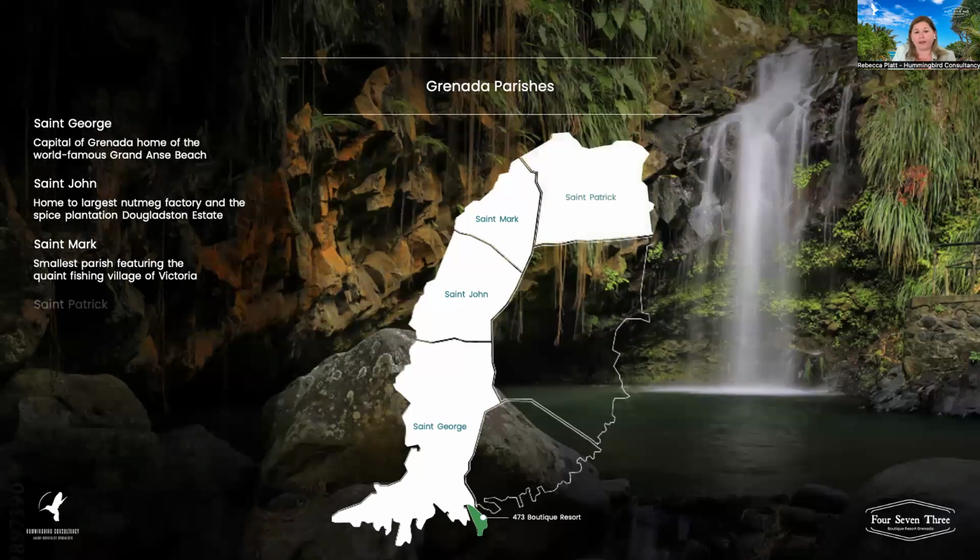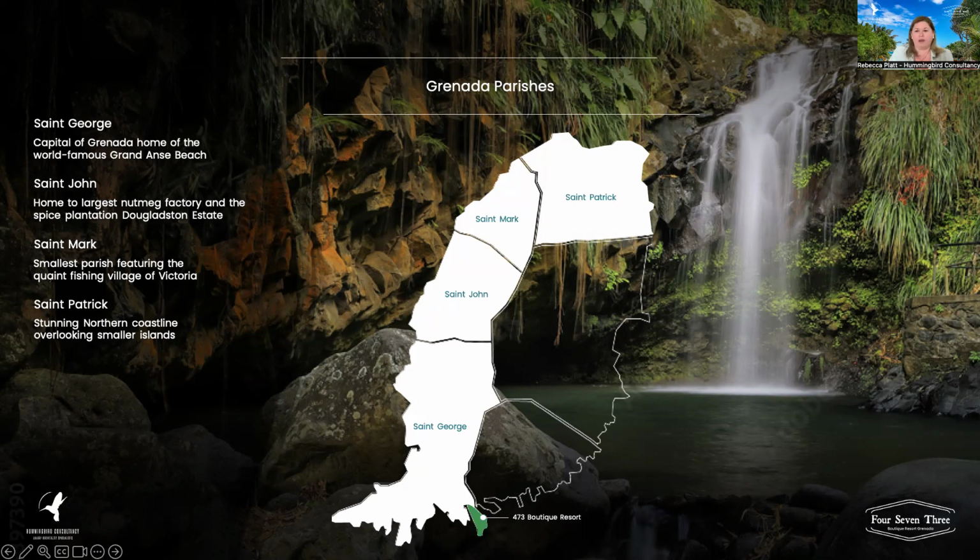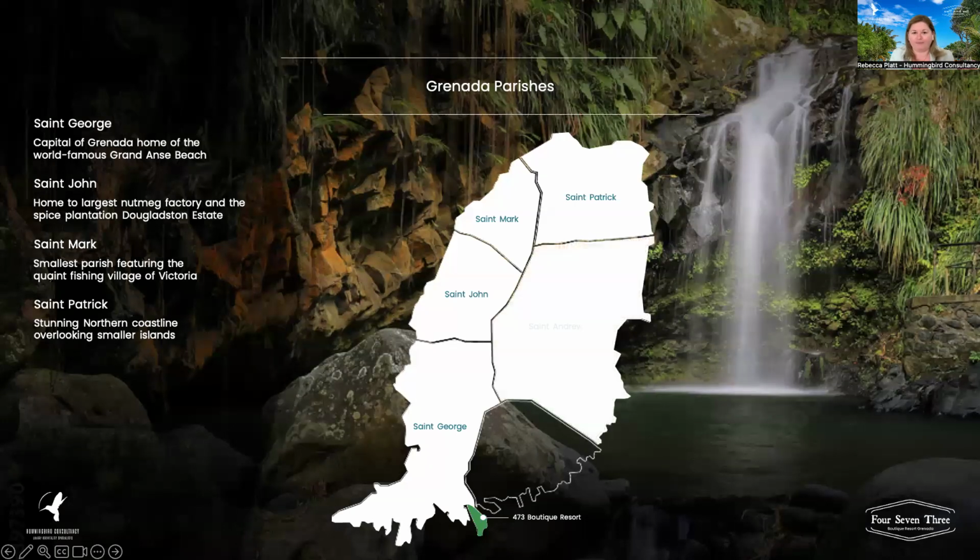So moving to the top of the island, we move up to St. Patrick. So this is, as I say, on the northern tip of the island, with some great, stunning northern coastline areas, which overlook some of those smaller islands that I mentioned in the previous screen. The beautiful beach of Bathway is also located here, which is a must visit for anybody that's exploring the different parishes and the different areas of the island.